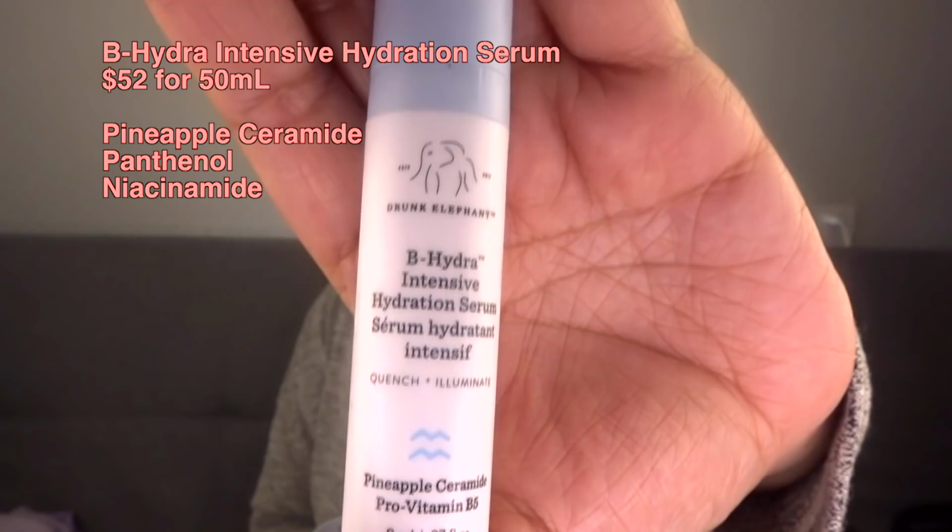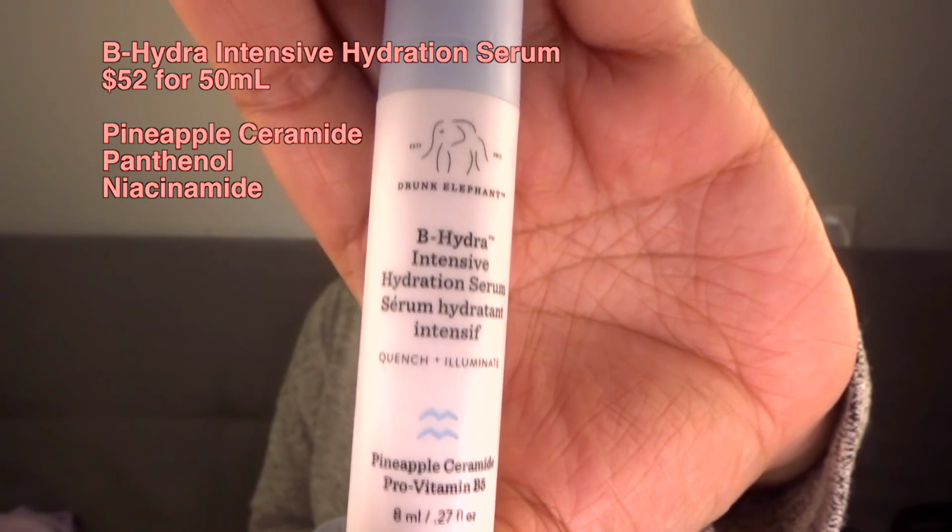It also has raspberry and white tea extracts, which are very rich in antioxidants and help fight damage on your skin. And just like I said in my exfoliating acids video, this is actually a really good product. However, I would rather go for an equally effective product that is like 1/5 of the price. The next one is the B-Hydra Intensive Hydration Serum.